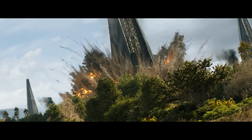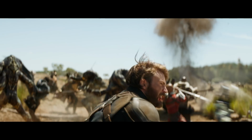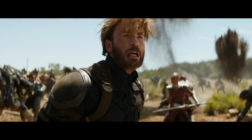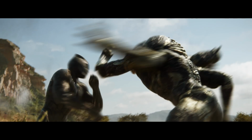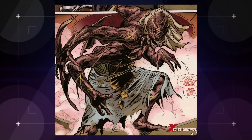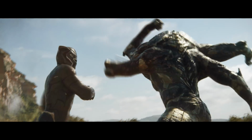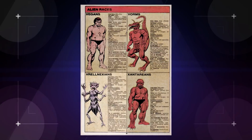that's about to attack. And now we get to what looks like the giant set piece of the movie, an epic Lord of the Rings style battle between the Avengers and their many allies against a race of four-armed aliens in the fields outside of Wakanda. Now there are a couple of four-armed alien races in Marvel lore, the Judans, the Grand Nan Holt, for example, but from their insect-like appearance, our guess is that they are the Vrelnexians.